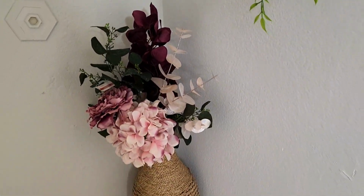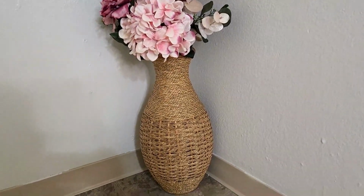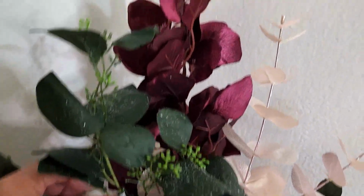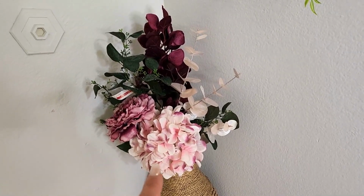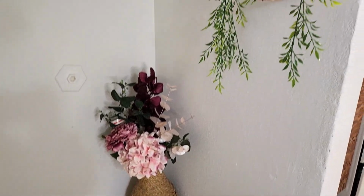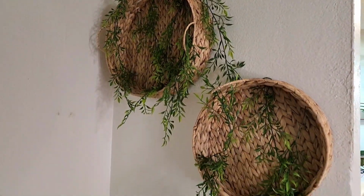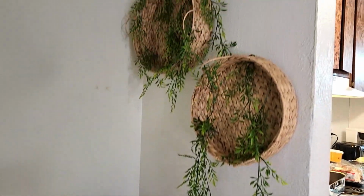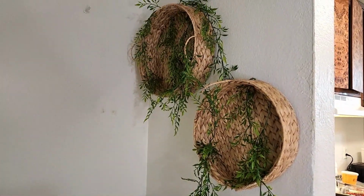And here is my little corner. I actually found this gorgeous basket at a thrift store. And these are all from Michael's. I'm gonna be switching out these pink ones with something yellow, so it's very springy. That has more of a Valentine's Day feel, but this is what I ended up doing, and I love it. It's perfect, and I'm really grateful that this is better than having a bunch of tennis shoes hanging around and an umbrella. So here it is.